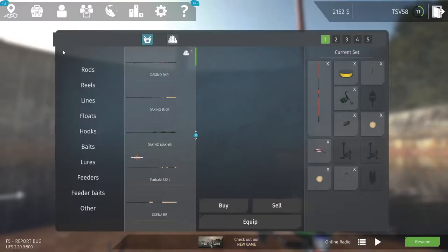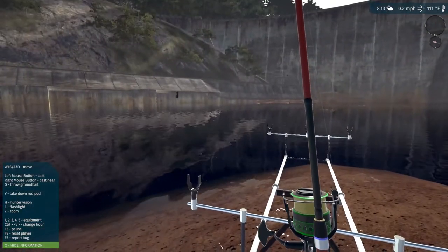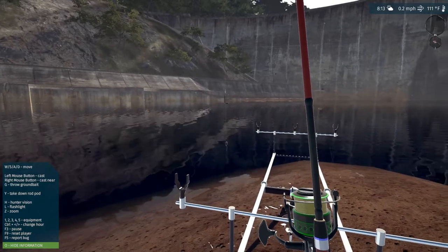So a change of tactics and a change on the river. We're on the Zambezi, we're at the dam there in Zambezi, and I'm feeder fishing. So I've set myself up a nice little feeder set up, of course. So let's get right to it then. Let's resume. I've still got a worm on. I've just had a fish, so I thought I'd try it out first of all before anything else.